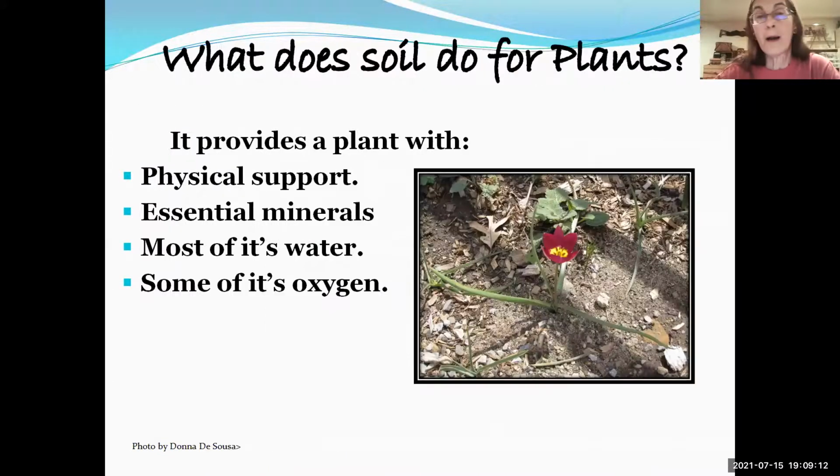So what does soil do for plants? Mainly, it provides for most plants physical support, except for those plants that live up in trees. Plants need the soil to support themselves. That's where their roots anchor themselves to the earth. It also provides essential minerals for the plant to survive.